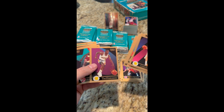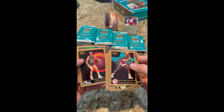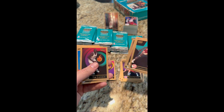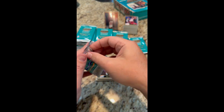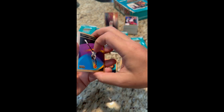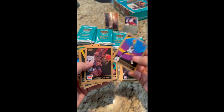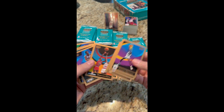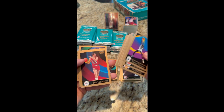Reggie Lewis, the late Reggie Lewis, Tim Hardaway, Dominique, several Hall of Famers in that pack. We are still searching for the Drazen Petrovic and the Shawn Kemp rookie cards. Danny Ainge, Kenny Gattison, Jeff Malone, Bob Thornton, Scott Hastings, and Michael Williams.